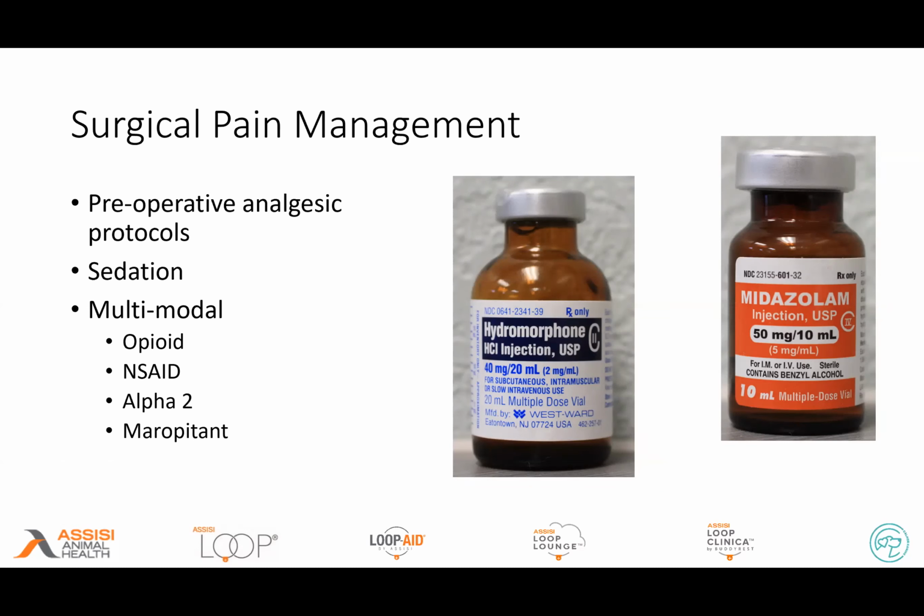The thing of it is, as I look at my perioperative pain management with my blocks, I want to get these NSAIDs started that evening, if at all possible, before the blocks start wearing off. Don't wait till the next day.